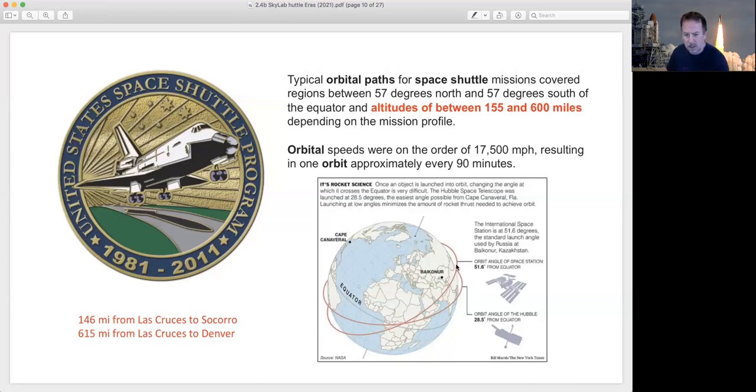And it turns out that the Hubble Space Telescope is in this particular orbit, okay? And that the International Space Station is in this particular orbit. And the space shuttle can reach both of these orbits. Now, remember that you have to get up to about 17,500 miles an hour in order to be in orbit, and that when you are in orbit, you go around the Earth about once every 90 minutes, about once every hour and a half.